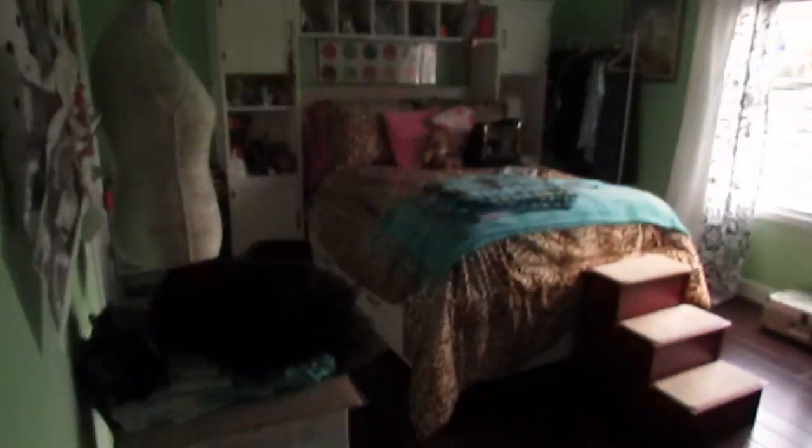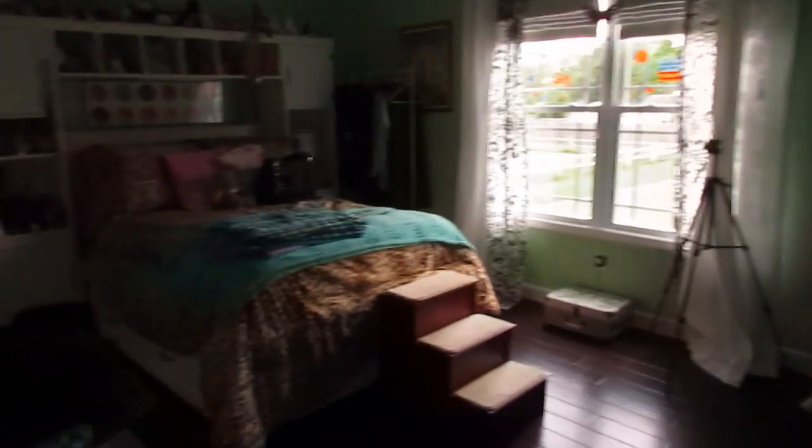All right guys, we made it to the door. Here's the door. Why does that look weird? You see that? Do you see that? Is that a ghost? Whatever, walk up into my room. Heyo! It's kind of the overview of my room when you first walk in.